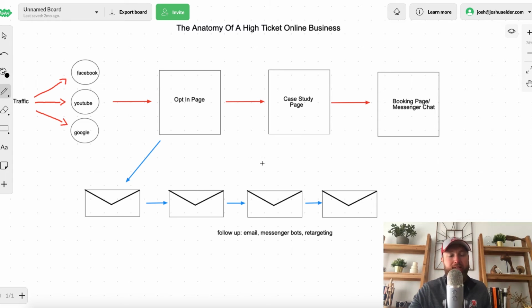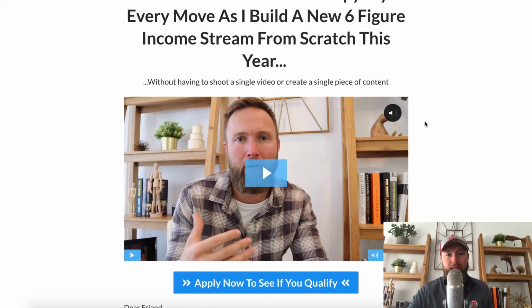So the day that they sign up, they get email 1. The day after they sign up, email 2, and so on and so forth. And what these emails do, in case someone doesn't take you up on the offer on the case study page, which I'll show you in just a second, they're going to receive automatic emails to build trust, to give value, to position you as an expert, until they decide to buy your product or your service.